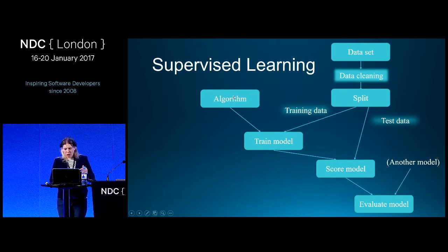All right, so you tell it which algorithm, and then it applies that math to figure out that data, and that trains our model. And then it builds a model based on those patterns.